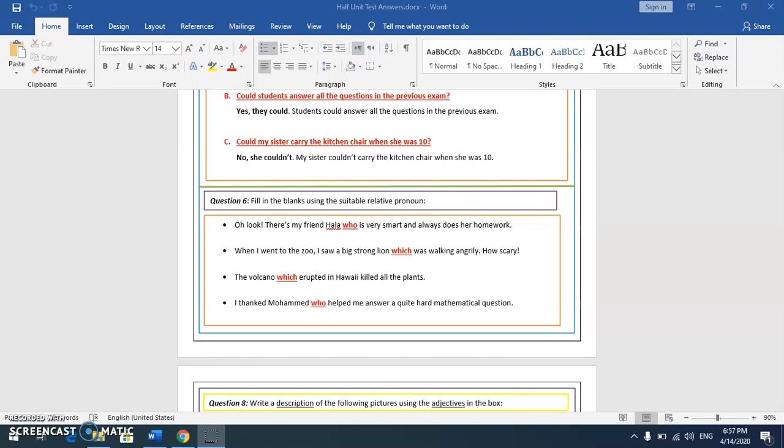Number 2. When I went to the zoo, I saw a big, strong lion, which was walking angrily. How scary! We usually use which to refer to animals, and this sentence is talking about lions. A lion is an animal, so which was the suitable relative pronoun. As for number 3, the volcano which erupted in Hawaii killed all the plants. Well, a volcano is also a thing, so we refer to it using which.